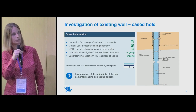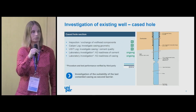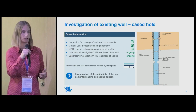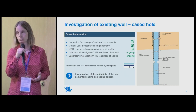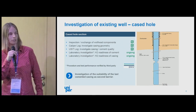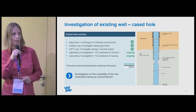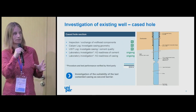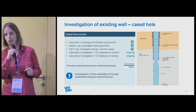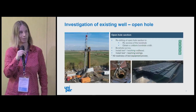And meanwhile, we did some laboratory investigations as well on steel and cement. On cement experiments, we already have some good results for the first 3 months test, but it's still ongoing for a longer time. Since there are no standard procedures, as Miriam said, we involved a third party, the DNV, that is verifying all these procedures and test performances that we do. All this investigation of the casing has to be done to see that the last cemented casing can work as a second barrier, which is important for later.